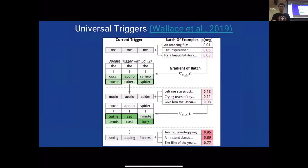So this is the approach. They first initialize a trigger sequence, for example "the", and then they concatenate this sequence with the input. For sentiment analysis, it's just a sentence like "this is an amazing film". Then they compute the loss, search over all the tokens, and find the tokens that give the best probability for a negative prediction. In this case, the examples are all positive sentences, but they want the model to produce negative labels. So they find the set of words that give the highest probability for negative prediction. Then they iterate this process many times and find the best set of triggers.